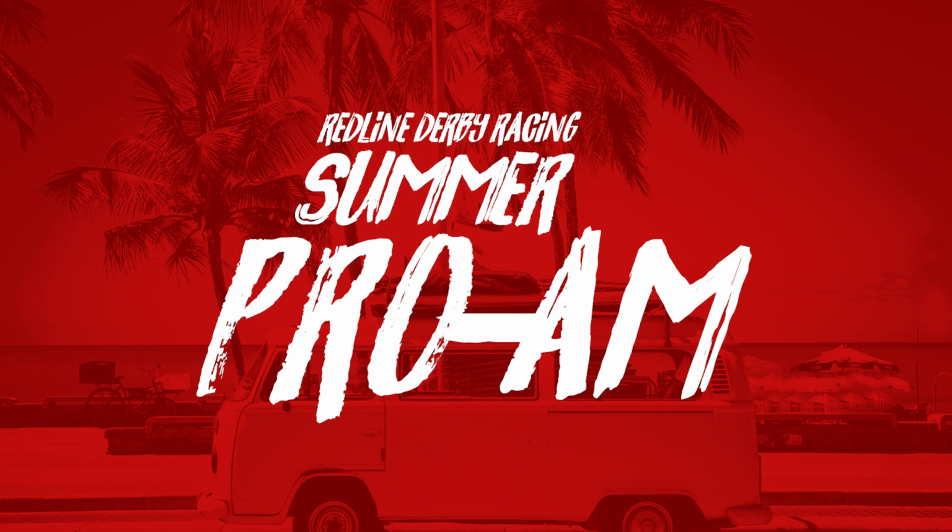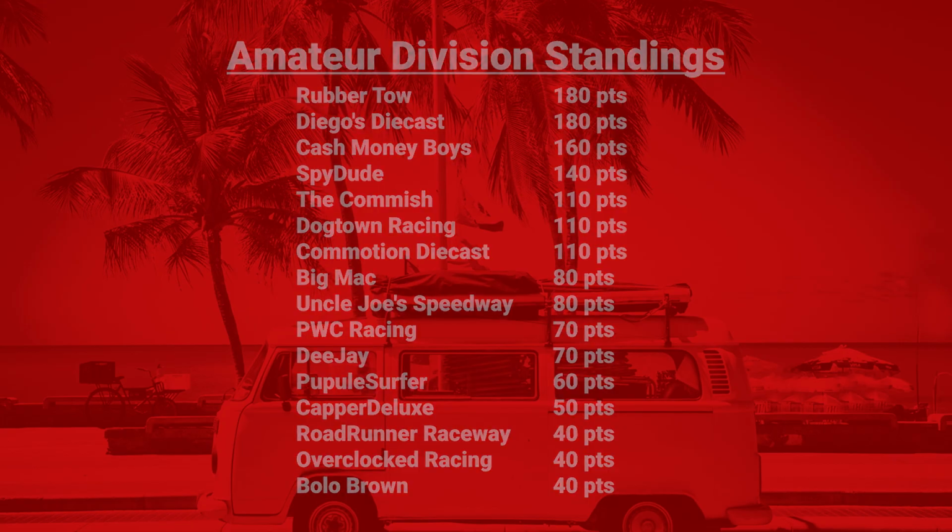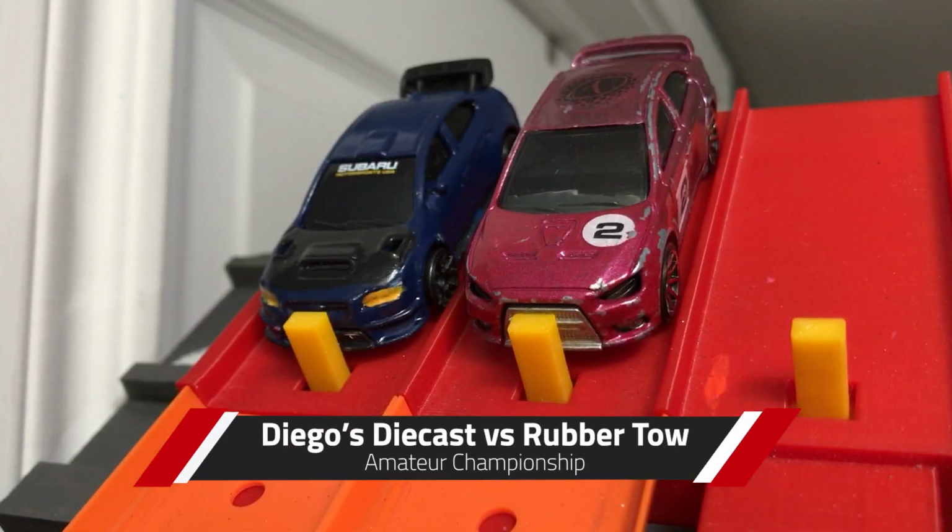But we need to settle a few podium places before we get there. Here's the final series standings for the amateur division. As you can see, the amateur division has a tie at the top. Both Rubber Toe and Diego's Diecast had a series total of 180 points, so we need a face-off to determine who walks away as amateur champion. The two will go head-to-head on the Redline Derby Speedway to find out who takes that top spot. Let's watch.